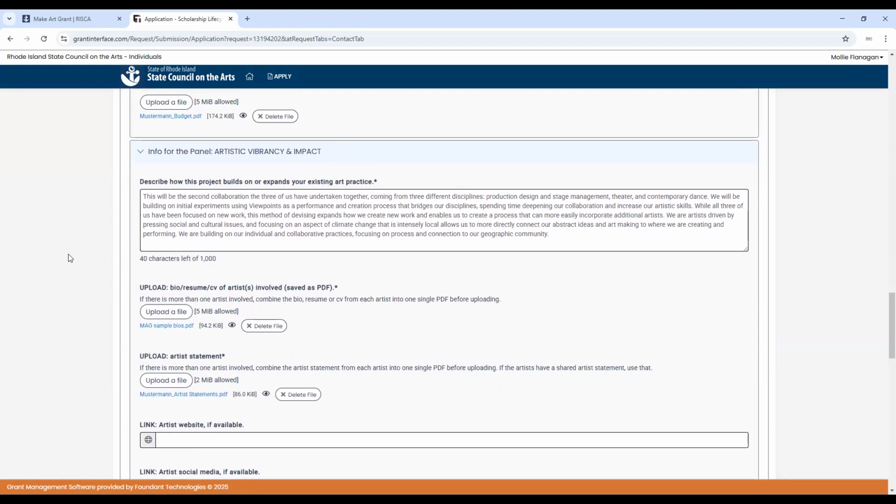So then the next question section is going to be artistic vibrancy and impact. The National Endowment for the Arts requires that all of their subgrantees include this, which is us, right? We have pass-through funding from the NEA that we pass on to y'all. And we're required to use artistic merit and artistic excellence as a review criteria. Luckily, they give us a lot of leeway in how we define that. So we've defined it as artistic vibrancy and impact. And again, if you go to the page and look at the review criteria, it will define that much more.